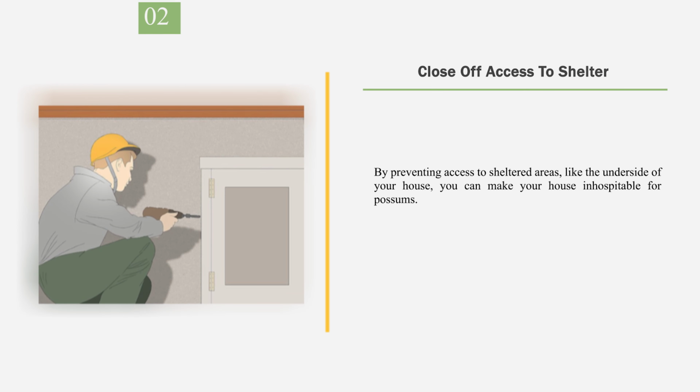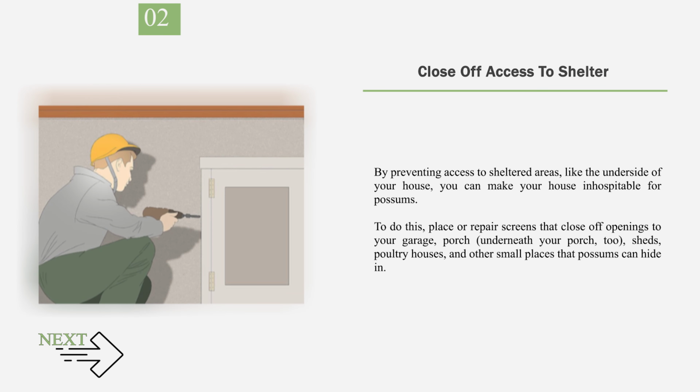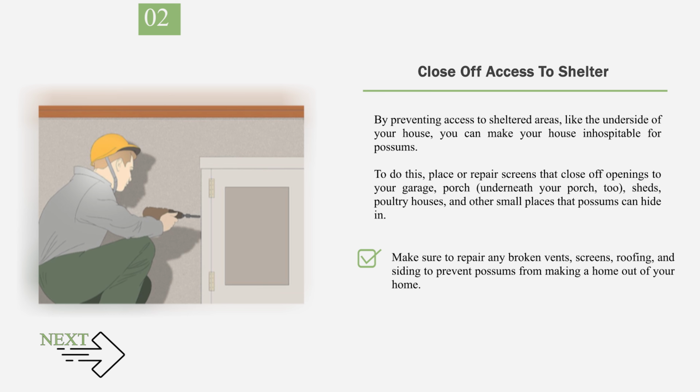Number 2. Close off access to shelter. By preventing access to sheltered areas, like the underside of your house, you can make your house inhospitable for possums. To do this, place or repair screens that close off openings to your garage, porch, underneath your porch, sheds, poultry houses, and other small places that possums can hide in. Make sure to repair any broken vents, screens, roofing, and siding to prevent possums from making a home out of your home.